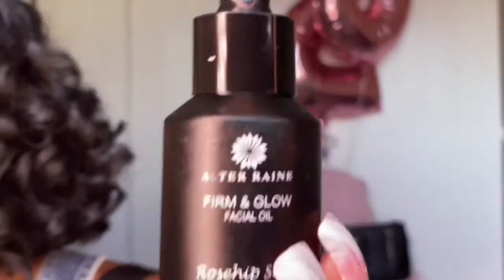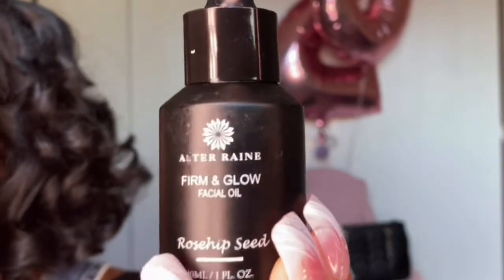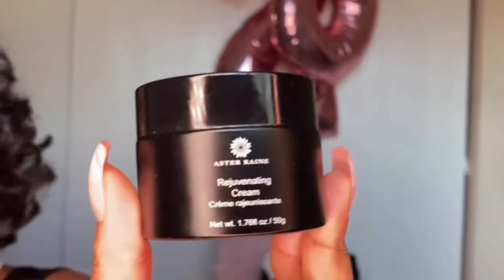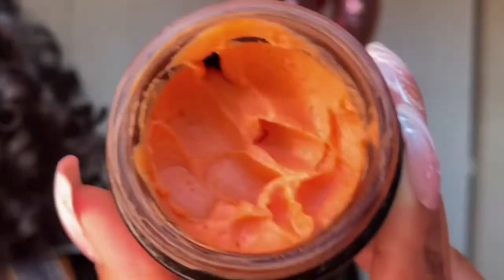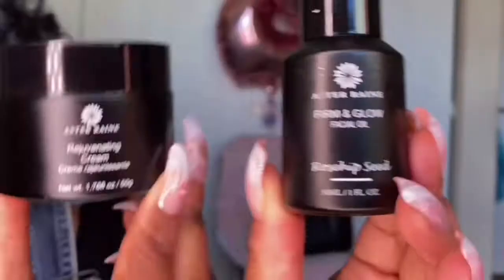Okay, so first, let's start with the bottle. If you don't see how crispy this looks, then girl, what are you seeing? This is what makes me want to get up and use it. It's so sleek. It's so pretty. And then we have the rejuvenating cream. And guys, here's the best part. Open this. Looks like this. It's a really pretty orange color. And it smells like chocolate. Chocolate on my face. Because of this.